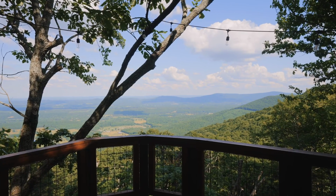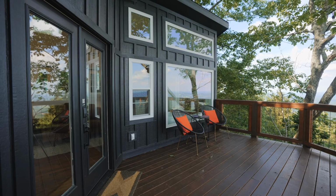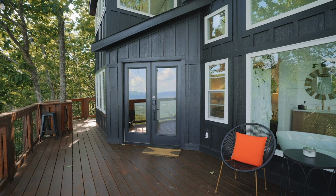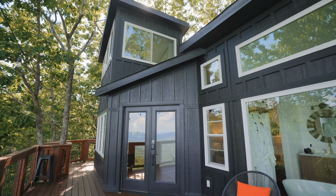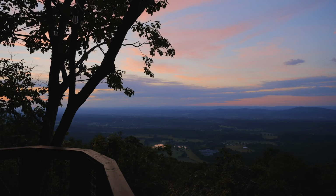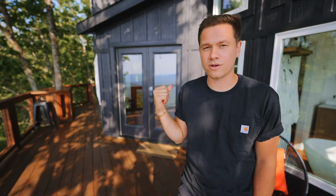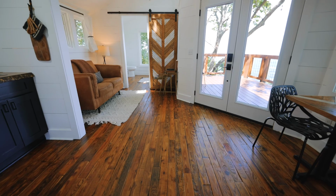Couple seating options. If we take a look at the tiny house, it is this beautiful black board and batten. There's lots of angles, lots of beauty to it. I think you can even see this crow's nest up here. That's where your bed is at. Be sure to keep watching because you don't want to miss that. And you can just have a really peaceful time out here. I can't say it enough. It's beautiful, but you can walk on the inside and check out what this tiny house treehouse has to offer.